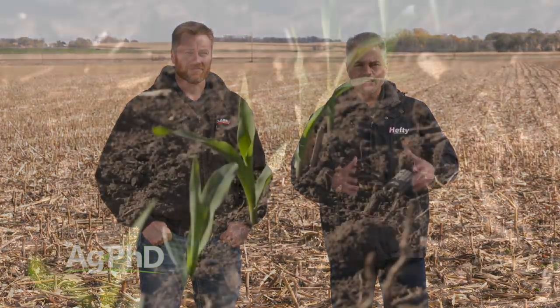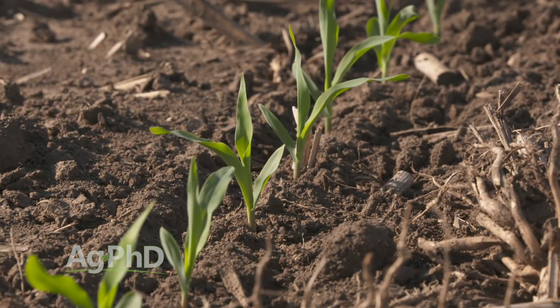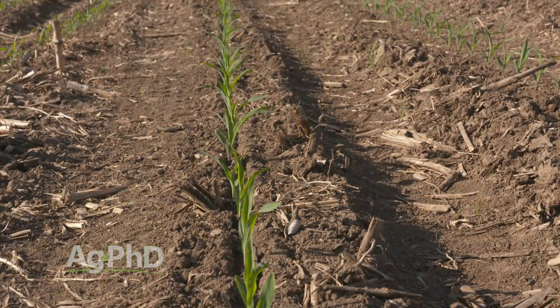Well, one of the most important things if you want high-yielding corn is to have good, even emergence. We ideally would like to have each plant come up the same day. So we're talking even emergence, even spacing, that type of thing. Well, what do you need to do to make that happen on your farm? We're going to talk about it today.